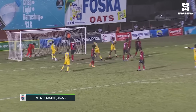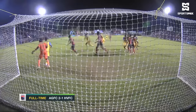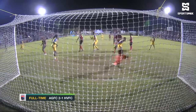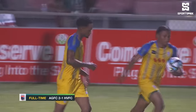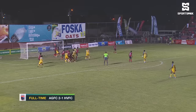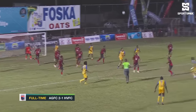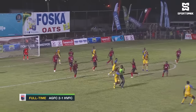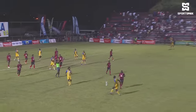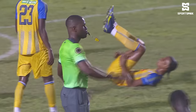And then this, a thing of beauty from Andre Fagan. Oh, that was magical. Okima Jones with the assist, and Andre Fagan with a mature finish. The 36-year-old into the far corner. 4 on the season for him. 2-1. Harbour View just left it too late. Arnett able to clear and enjoy the whistle. 3 points for them and a 2-1 scoreline.